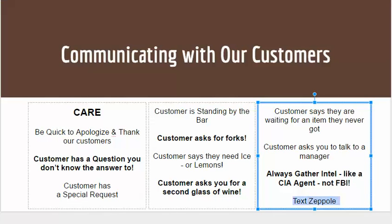Let's talk about our text Zeppole. That's an important one. So here's what happens with our text Zeppole. We have a texting database. It's on the wall as well. You can see that. If a customer texts the word cheesy to the phone number 40691, they get a text message on their phone that says, next time on your visit, show us this text message to receive an order of Zeppole. So it's not a full order of Zeppole, it's a text Zeppole is what we call it.